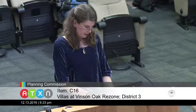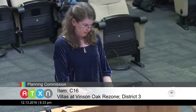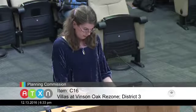There will be an impact of development on Vinson Drive associated with any development on this property. However, the staff thinks that given the number of residential units and vehicle trips that are proposed, it is comparable to what could be achieved under the existing zoning. So the staff is recommending this rezoning case.